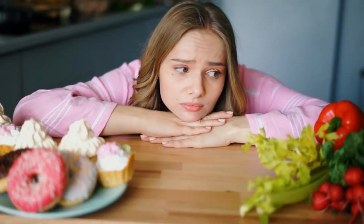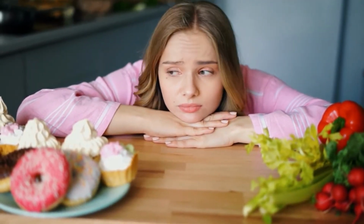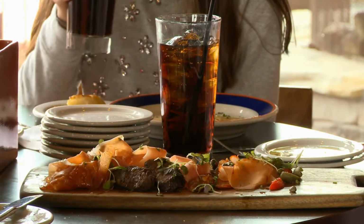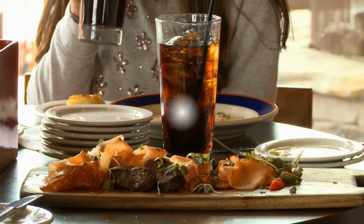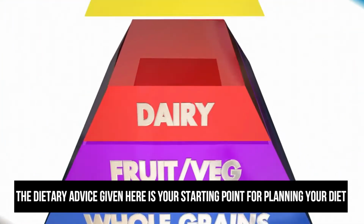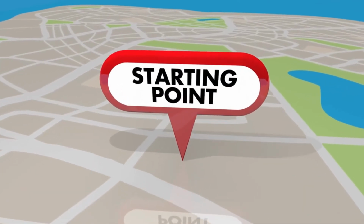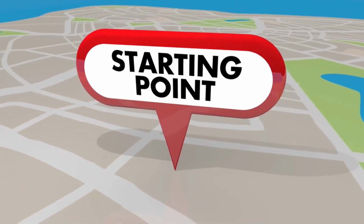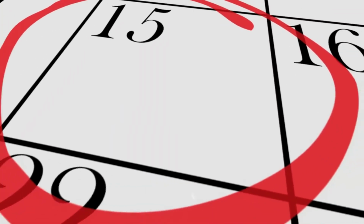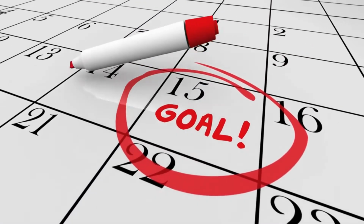If your diet changes, it will help you maintain your eating habits for a long time. You can use the diary to identify specific foods and beverages that affect you. The dietary advice given here is your starting point for planning your diet. Use this in conjunction with your food diary and doctor's advice. Here are specific foods that you can eat in order to achieve your goal and control symptoms of acid reflux.